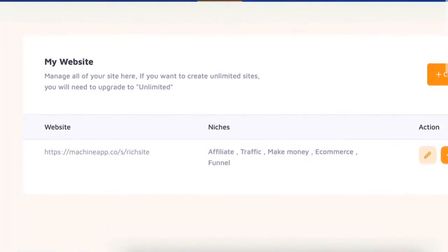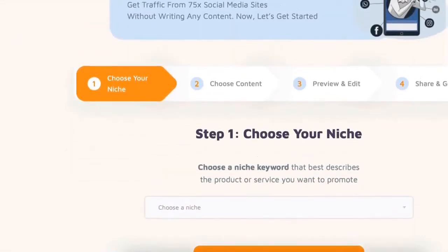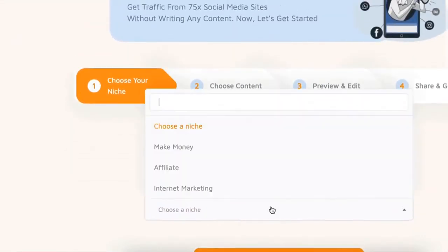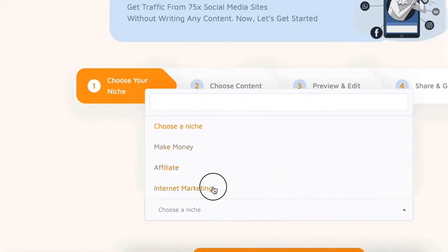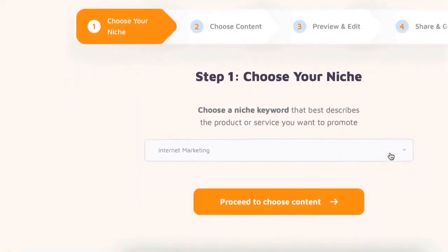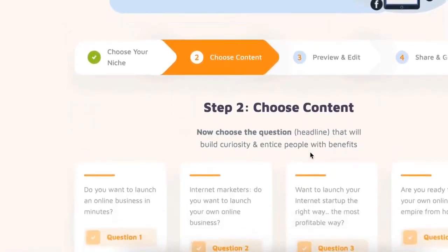Okay, so now if we click on share, it will ask you to type in a keyword that best describes the product or service you want to promote. So internet marketing, we're going to put in internet marketing, and then you click proceed and choose content.